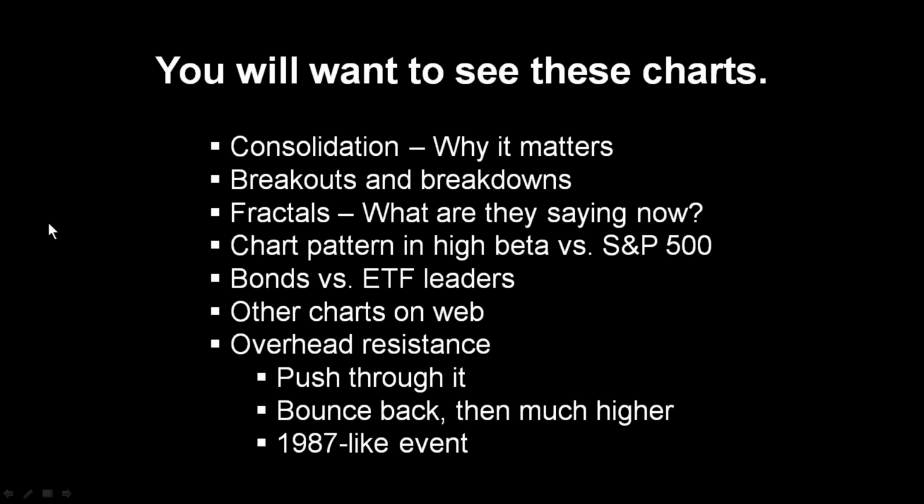We do have overhead resistance in a rising trend channel. If I had to put odds on it, and I don't manage based upon anything that we'll say here, we manage based upon what actually happens. I'd say the highest probability scenario is that we break out of that trend channel and push through it. Second highest probability, we bounce back off of the rising trend channel and then we move significantly higher. The lowest probability event, and the probability is far from zero, is that we morph into a 1987-like event that's very painful for investors.